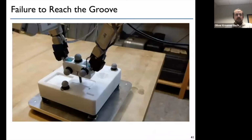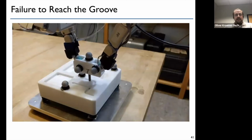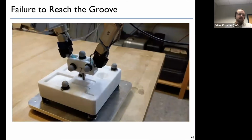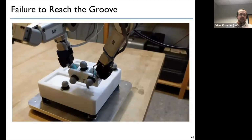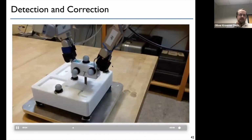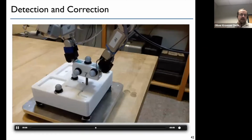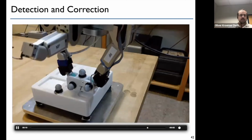So for example, here is a failure to reach the groove. And now if we simply blindly continue on with the sequence, then obviously the overall task is going to fail as well, and we don't actually get into it. But if we allow the robot to do outcome detection, to classify when it actually reaches the groove, we get something like this, where at first, let's go back, it didn't reach the groove, it detected it didn't reach the groove, so it tried sliding again in that direction. At that point, it reached the groove, it terminated earlier, and then can continue from there.